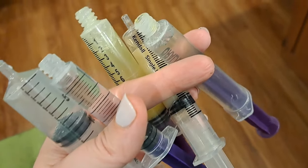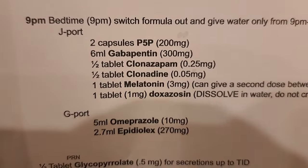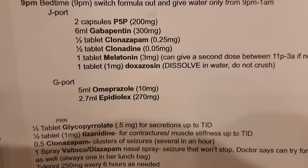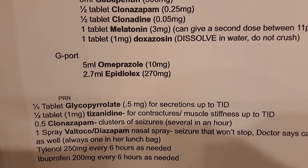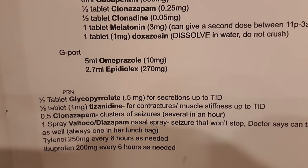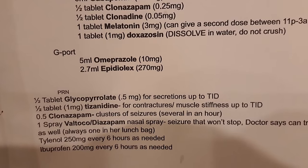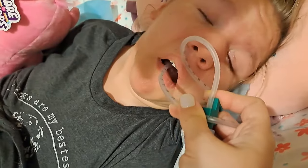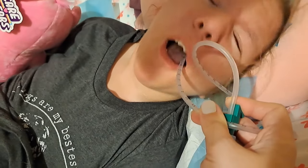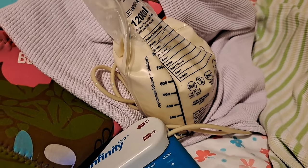All right, bedtime meds drawn up. It is quite a bit. Some in the J port, some in the G port. She also did get half a tablet of tizanidine, which is a PRN, just to help with relaxing at night. Some stiffness when we're doing range of motion in the evening. I hear coughing, let's go suction and give them. We weren't filming. We just gave those right in the G-port. Close your mouth, sweetie. There you go. We filled this food bag.